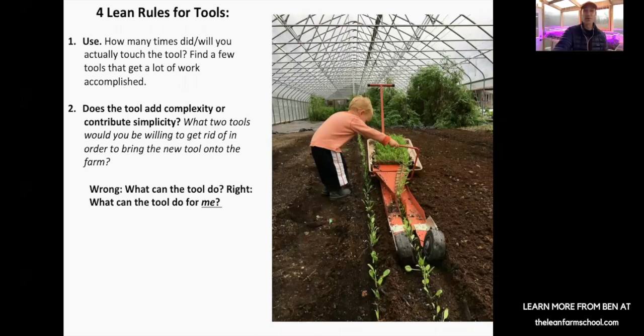And the wrong question to ask here is, what can this tool or piece of technology or iPhone app do? And the right thing to ask is, what can this tool do for me? And so you want to be greedy here and not have too romanticized a view of these new tools on the market, because you need to ask, how is this going to fit my unique context and growing system? And just because it's a glamorous, expensive tool doesn't mean it's going to add value in your case.